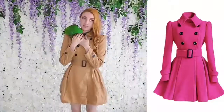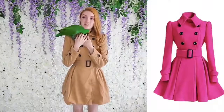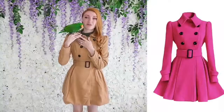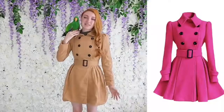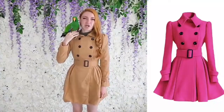I had to take a photo of the coat and send it to Wish Support, so hopefully they'll give me a refund. Because if I don't get a refund, I'm going to feel extremely gypped paying $50 for a not pink coat that looks really sad. I look like a budget detective from like a 1950s cop show.